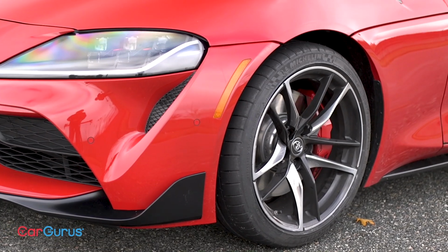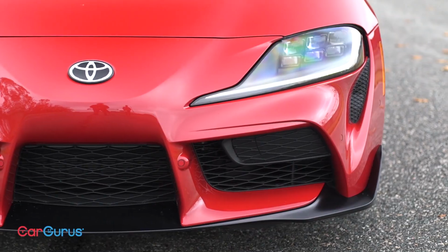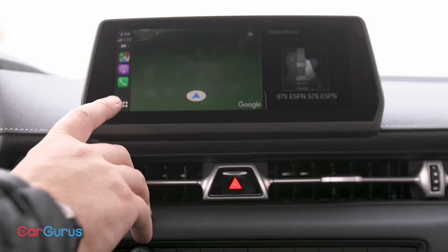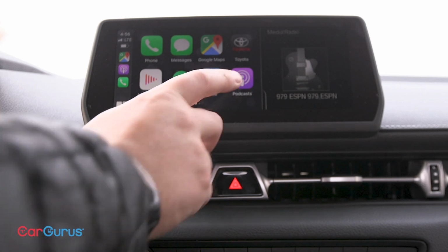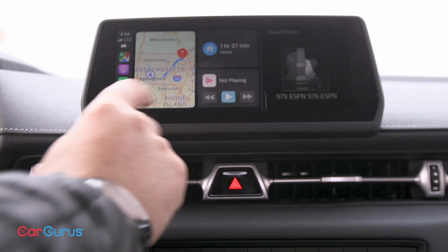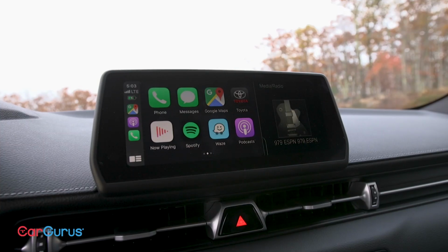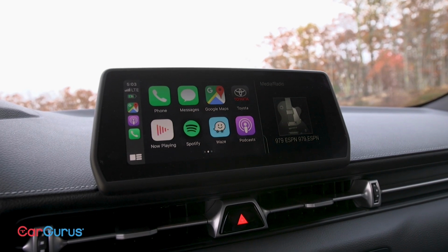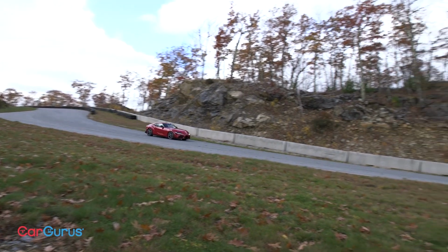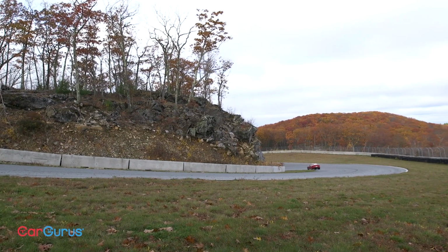As for the base model, it comes standard with 19-inch wheels, Michelin high-performance tires, LED head and tail lights, a fully digital instrument panel, and a 6.5-inch touchscreen infotainment system that's basically BMW's iDrive. Moving to the premium adds a JBL sound system, wireless phone charging, and Apple CarPlay. And this is an area where it pays for this car to be a BMW on the inside, because that means it gets wireless CarPlay. No futzing with cables. You can leave your phone in your pocket or your bag if you want.